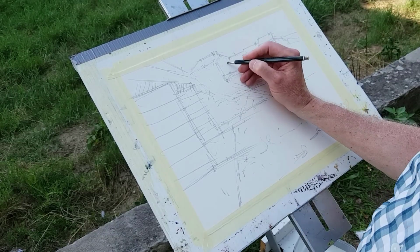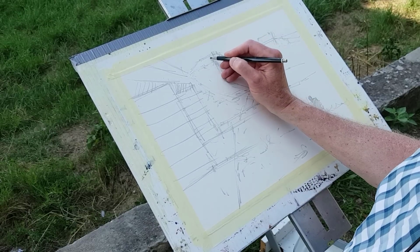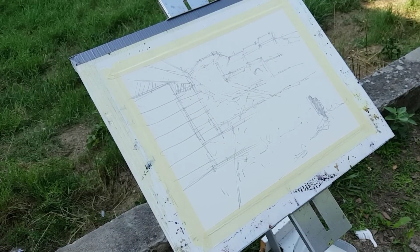Try and keep it simple with the background, not too fussy. Just get in the main buildings over there. Okay, painting.